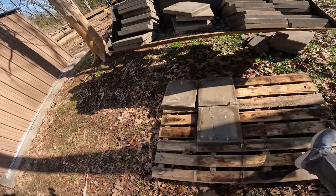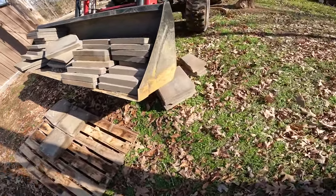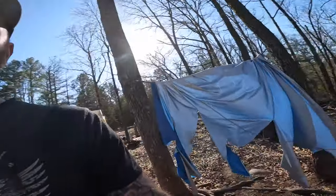I will tell you, I have not been impressed with the pavers that I got from Lowe's. As you can see, they're very weak. There's cracks all in them. And these are all the ones that we found when we was doing the patio well shed. I don't even know if I'm gonna have enough to finish this project. I will be taking those back though to Lowe's, because they're a couple dollars a piece, and that's a lot of wasted money right there. All right, let's get them back over there.